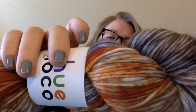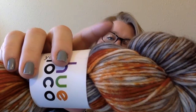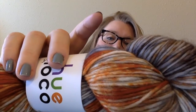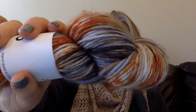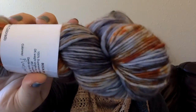This is the Bokeh DK. It is 100% superwash merino wool. It's obviously a single ply. There's 240 yards per 100 grams. And this colorway is called Firestorm, which I think is one of her more recent ones. So as you can see, it is gray and orange. There's some dark browns in there as well. There's some speckling going on, some really dark grays and light grays.